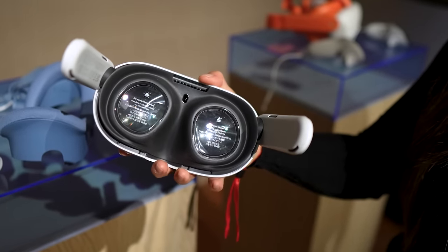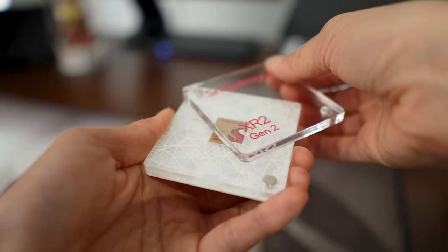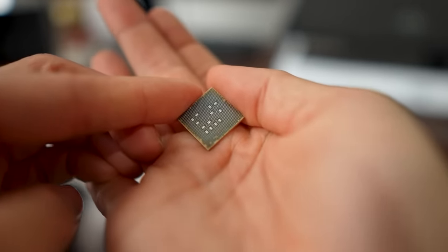Inside the headset, it packs a punch. It's powered by the brand new Qualcomm Snapdragon XR2 Gen 2, which means double the processing power than Quest 2. Plus, it has 8 gigs of RAM and Wi-Fi 6E support. At last, a true chip upgrade. Qualcomm sent me one to showcase.